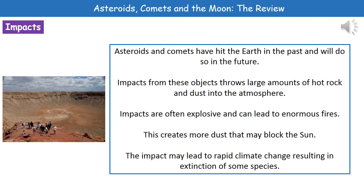Now this isn't some kind of pathetic little impact that doesn't really do much in terms of destruction. We're talking about very explosive impacts, and then they can also generate these enormous fires that are hard to comprehend in their magnitude. And we also will have even more dust from these fires and these explosions as a result of their impact that could actually lead to the sun being blocked out. If we don't have the sun, then we're going to see rapid climate change and also the potential resulting extinction of some species.